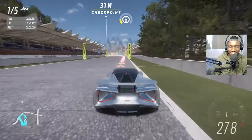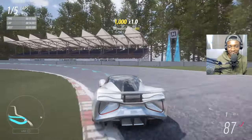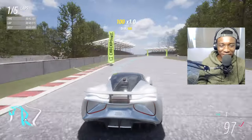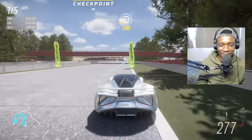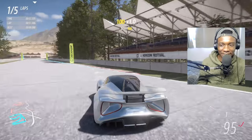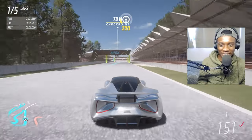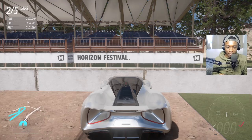Brake! Ooh, that was good. Okay, I went out of the road right there. Oh, brake! Oh, it's sliding in every corner. Okay, not this one. It's not really a big corner. Oh, brake. Don't slide here. Okay, I didn't slide too much. Let's go. Don't slide. Under 1 minute. No. 1 minute, 1 second. Okay, we managed to get 1 minute.